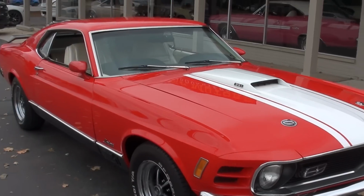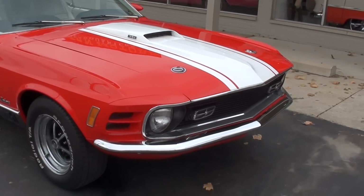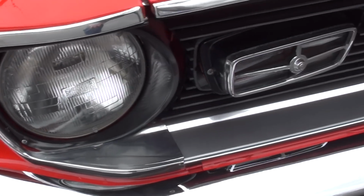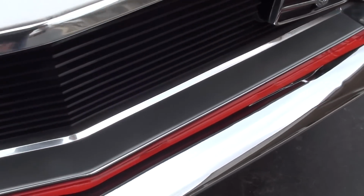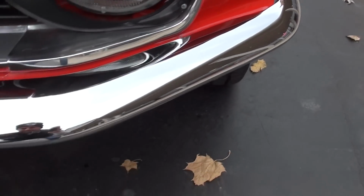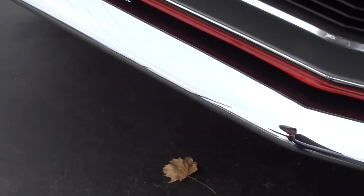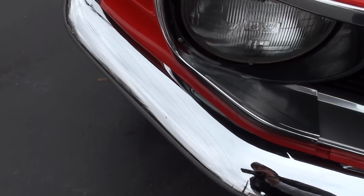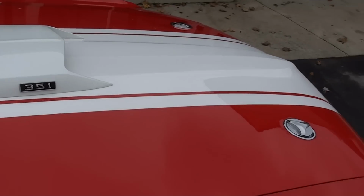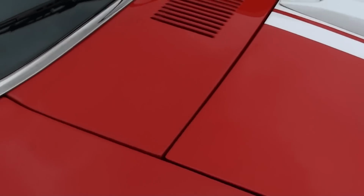It's got the Magnum 500s with the BF Goodrich Radial TAs all the way around it. Really a good looking car, guys. Chrome and stainless is nice. There's a couple of little touch-up marks on the paint, but not a whole lot to really pick at on the paint. Just some little watermarks on there, guys.